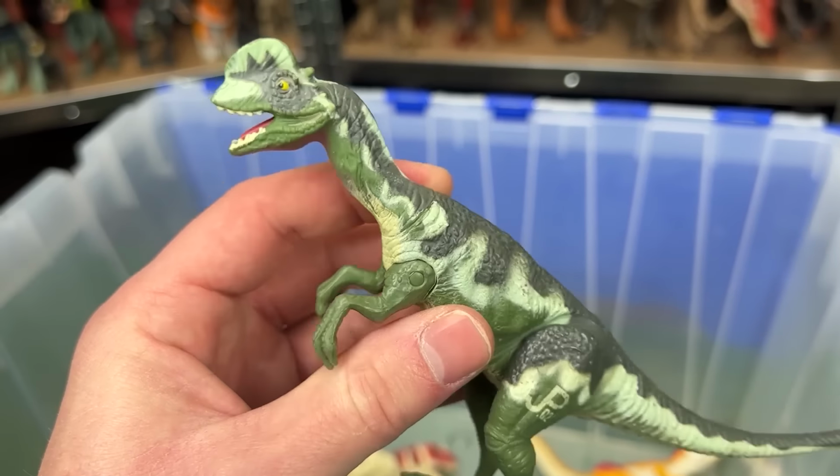This next figure is a baby Stegosaurus figure. This one came out pretty recently. I really love the green coloring on this. And I've got another baby dinosaur in here. This one is the juvenile Nasutoceratops figure. And the final figure in this first bin is a mini figure in the bright green coloring with spikes all over its back.